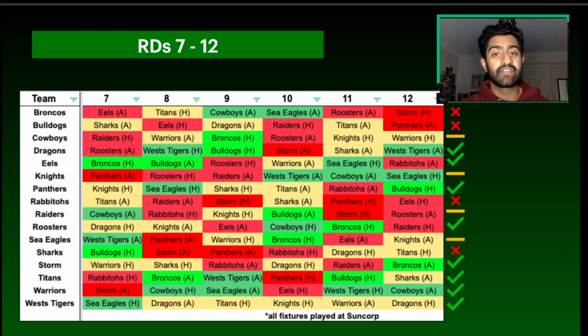I've got some teams here that are flagged as pretty difficult. So the Broncos, Bulldogs, Rabbitohs, and Sharks, I think have got pretty tough fixtures coming up. And middle of the ground, I'd say, are the Cowboys, the Knights, the Raiders, and the Sea Eagles, where they have half and half, pretty good, but also some tough games thrown in there as well.